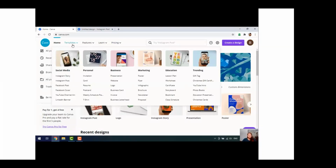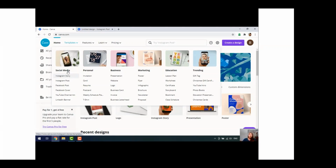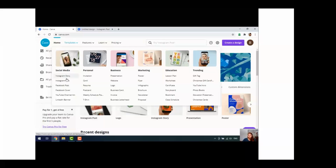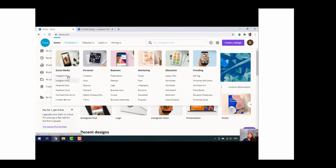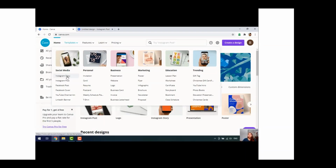So here's social media. What's important about this is that when you choose a certain thing, so if you wanted to create an Instagram story, the whole point is that Canva will auto size everything. So what you are creating is to scale, all the dimensions are correct, so it's going to display correctly on your social media channels.